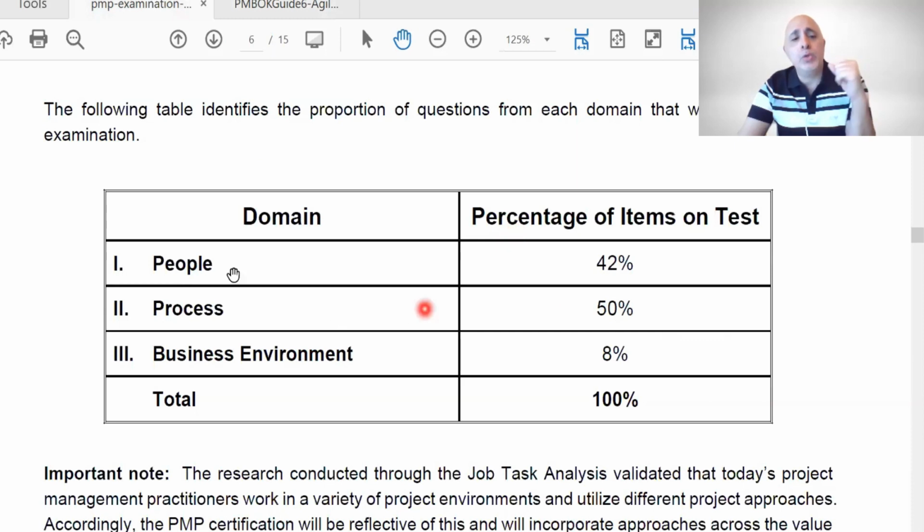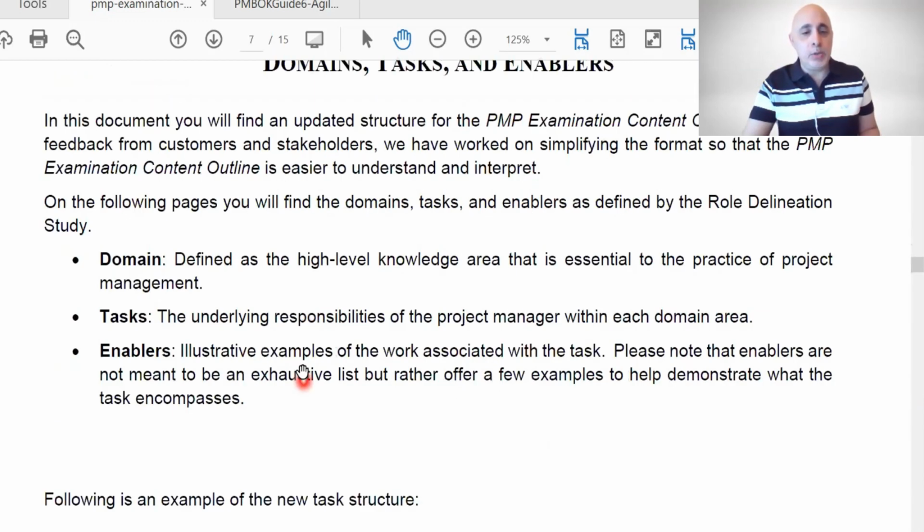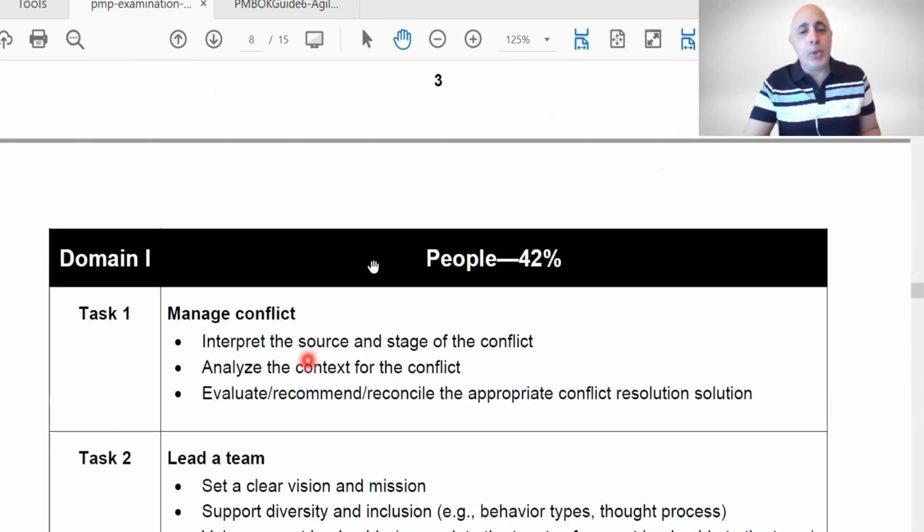Now what I want to do is show you what goes into these three domains so you can see the correlation between them, right? As I mentioned, all of the knowledge areas you use, stakeholder, procurement, scope, schedule, budget, are inside the second one, processes, but with a little more focus on the Agile considerations, the one that I showed you. You have to look at those in every one of the processes. Then for the people side, these are the things that go into it. The way they look at it is people, which is this 42%, the first domain, has tasks. One task is manage conflict, and under that there are a few bullets.